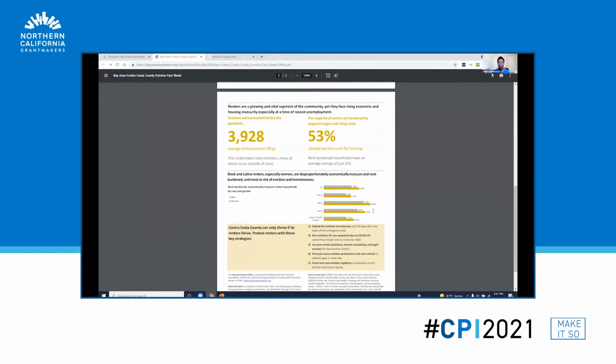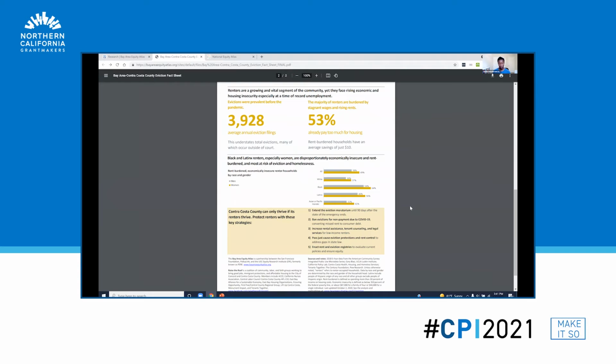It's a one-page front and back, or two-page, fact sheet. We also produced several fact sheets for other communities after producing this Contra Costa County fact sheet. We produced a fact sheet for the state, for California, and then for several other states across the country.